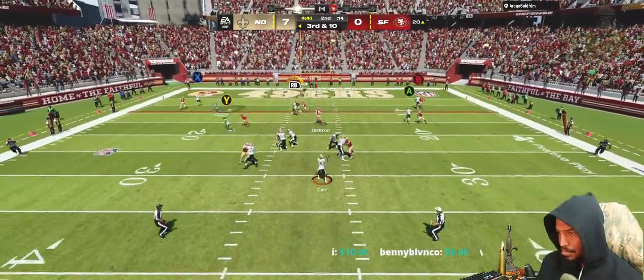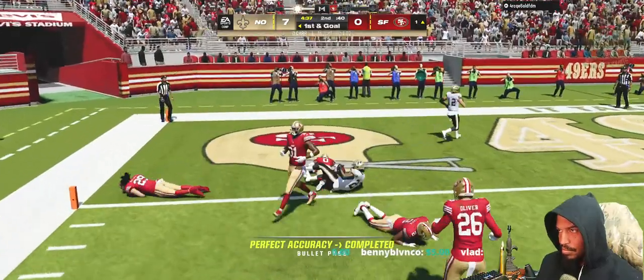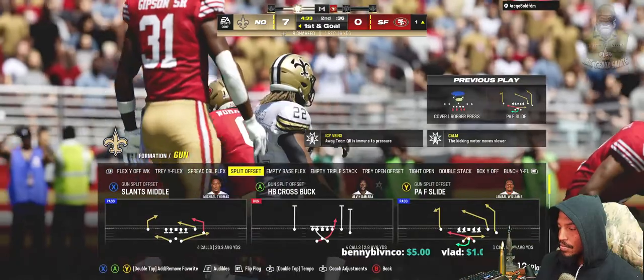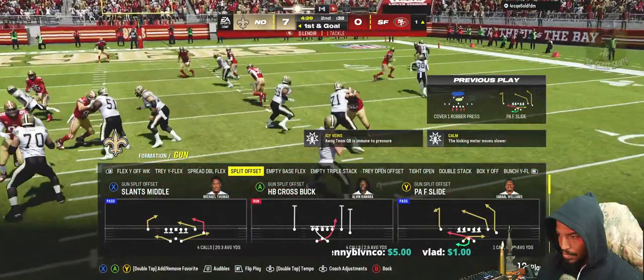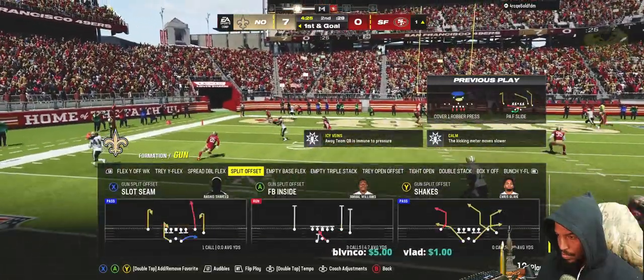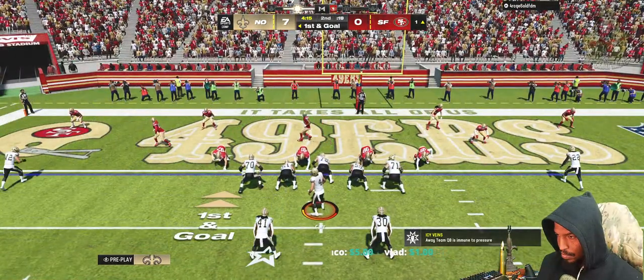Carr. Able to find the open man. That's complete. And the Saints are going to have first and goal as they try to finish off this drive with 6 points. I think he has to be saying to himself, how did that not wind up a touchdown? Remember, you just need the tip of the ball to cross the plane. It's not going to get there, but they're going to be set up in great shape with first and goal.